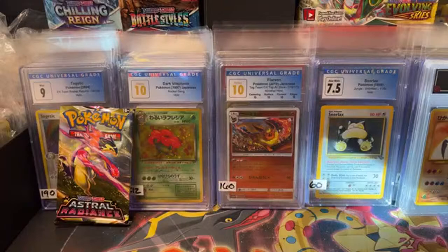Why did my first edition Hollow Magneton get a poop grade? Because it was poop. That's why I got a poop grade.